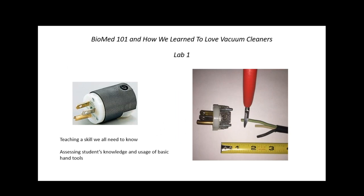First lab: changing plugs. Useful skill, right? Everybody has to change plugs because they wear out, people are using them. But it gives us a couple of things as instructors. I can see how many students really know how to use a screwdriver, and quite a few, but don't laugh, a lot of them don't. And a wire cutter, most of them had never touched a wire cutter in their life. They didn't know what it was. So we put a piece of cord and plug in front of them, show them, give the demonstration, and let them go to town. I wish I'd remembered to take some pictures of their work because it was pretty bad. But we did get to figure out how this shapes what we're going to teach in the future, how much time we need to spend on the topic of hand tools.